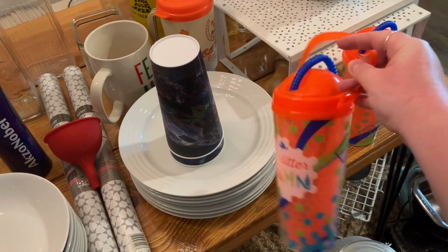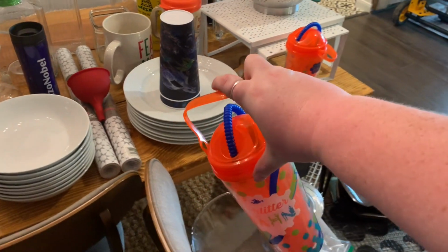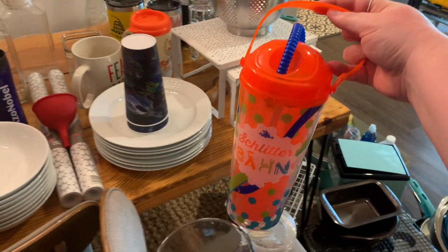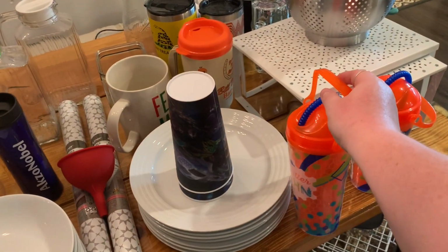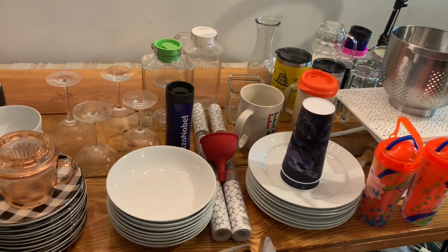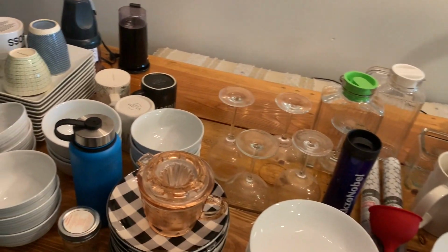These, again, are probably going to go in a place where we don't need to access them all the time, but we go to Schlitterbahn as much as we can. We like to go to Galveston, especially since we live so close. So this is kind of special to us, and we take them every time we go. So yeah, just things like that.